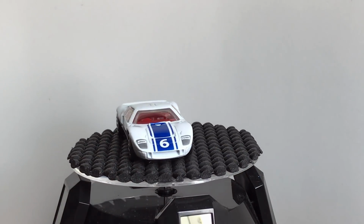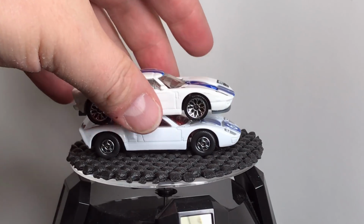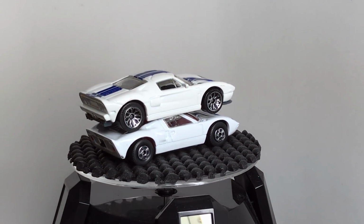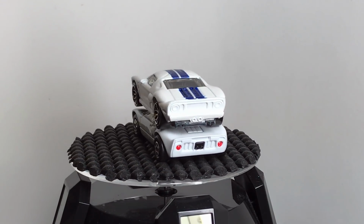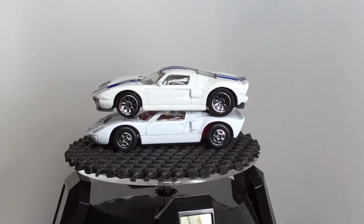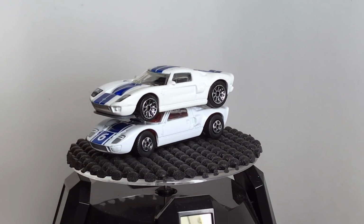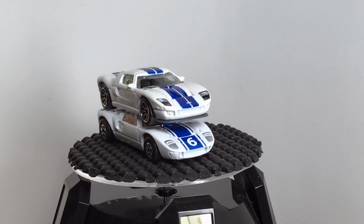Why don't I pull out this one? I'm going to put it right on top. And you can start seeing that there are differences. This is the Ford GT. Look at the back. You see the more modern version, the more modern Ford GT, is on top. Lower one's on the bottom. You can see wheel wells, everything. Front, you can see one is the classic Ford GT and the other is the new Ford GT.